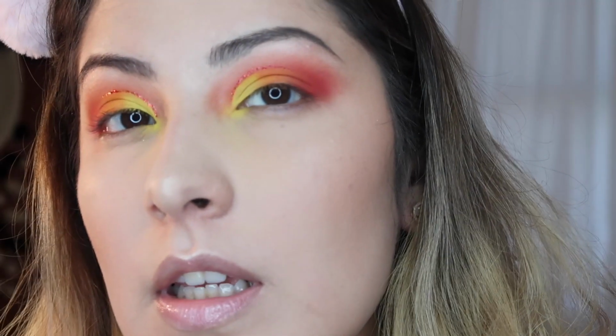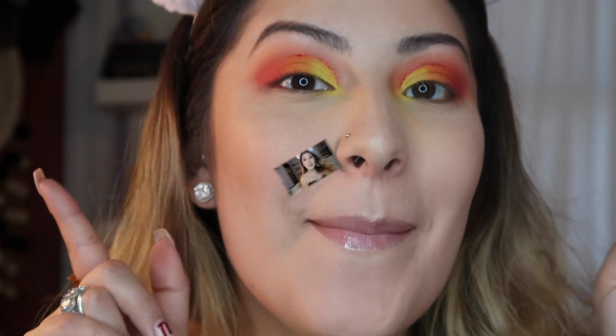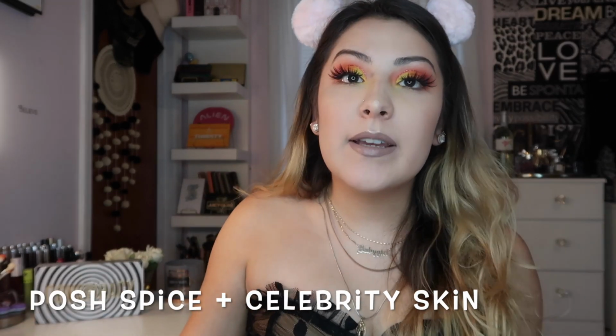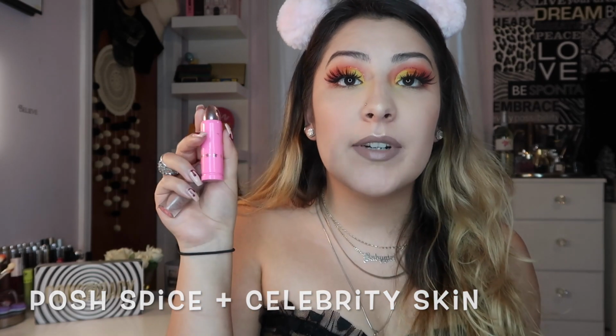Okay, so I put the glitter on and I'm gonna go put on my lashes off camera and I'll be right back. You guys, so I added my lashes. These are the Cocoa lashes in the style Amour. And for my lips, I used a combination of Jeffree Star Posh Spice and Celebrity Sin. So this is a pretty simple look. I did just using 3 colors in the entire palette. I hope you liked this one and I hope you enjoy the next one.